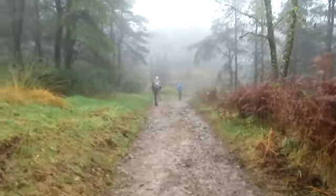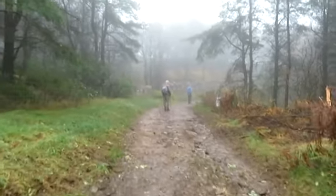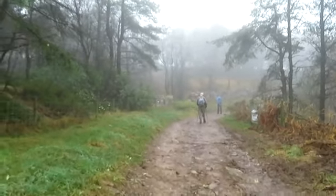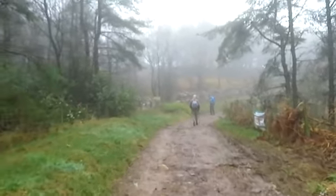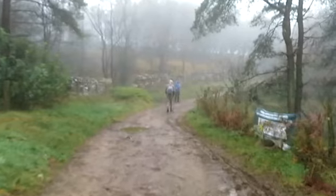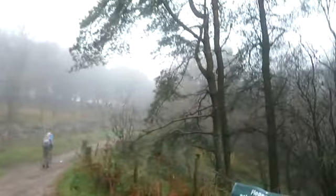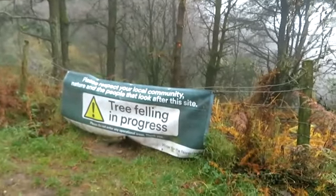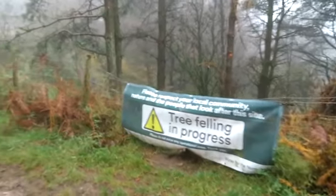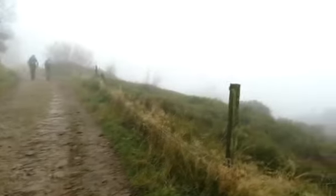Again, it appears that the road was possibly involved in something to do with the construction of the reservoirs originally. I think there's forestry here as well. I'm sure that somewhere along the line you can find a history of the construction of the reservoirs north of Bolton, which I would imagine will make good reading. There's a sign indicating there is forestry here, so possibly the road is used for forestry. As you can see, all we can see is mist.